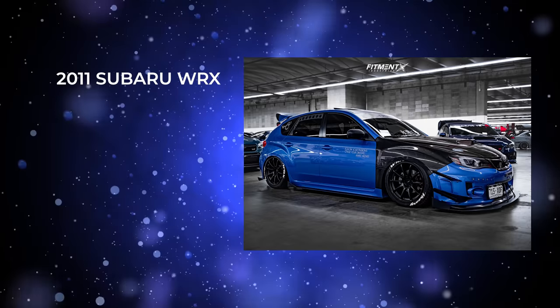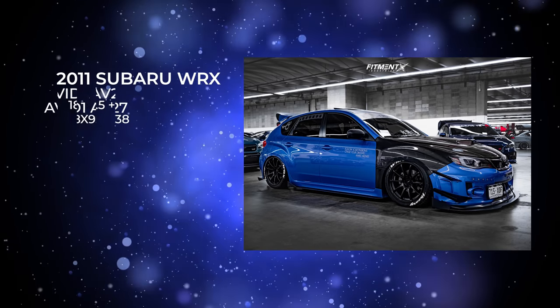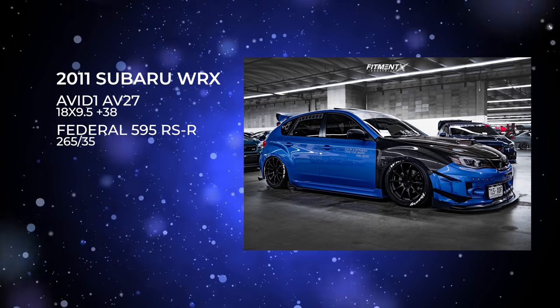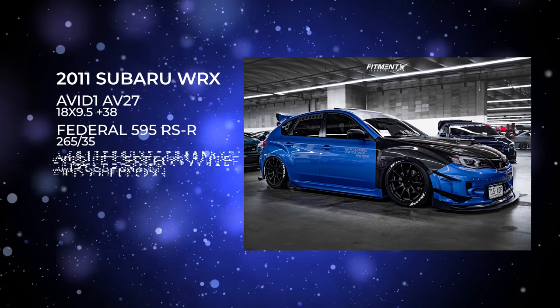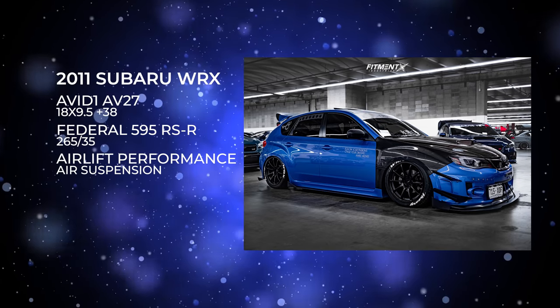All right, moving on to our third car of the day. We are up to a 2011 Subaru WRX on some Avid 1 AV27s, 18 by 9.5 plus 38 on some Federal 595 RSRs and some Airlift Performance air suspension. Looks like a ton of carbon fiber stuff going on. Carbon fiber, all the things. This is Theory WRX's WRX hatch. Arlyn, you want to take her away here?